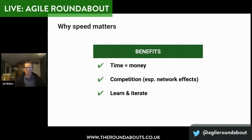So firstly, quick thing about why does speed matter? There are 3 key reasons for me. Firstly, time is money. Time is money in the sense that engineering teams cost a lot of money to run, and unless your product's live, you can't be earning any money. So the faster you launch, the faster you can deliver return on investment, and you can justify the cost of your engineering teams. Secondly is competition. Competition is fierce at the moment, with even established companies moving really quickly.